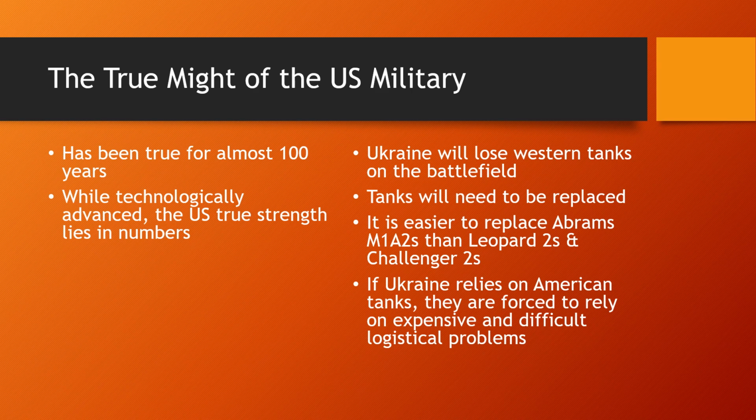Because there are more than enough Abrams around to handle losses in Ukraine. Something that countries with Leopard 2s will be hard pressed to keep up with without depleting their own fleets of tanks. But then, Ukraine would still be stuck with the logistical requirements and difficulties of the Abrams. So even if Ukraine receives all the Abrams they need, it could still end up being for nothing, since Ukraine would potentially have trouble providing them with all the fuel, spare parts, and trained specialists needed to keep so many Abrams operational.